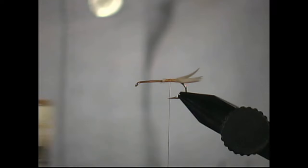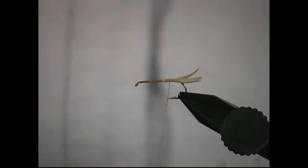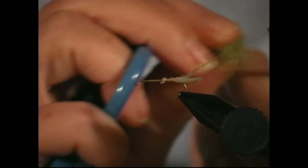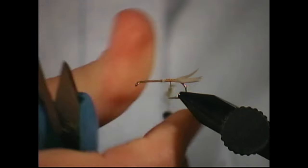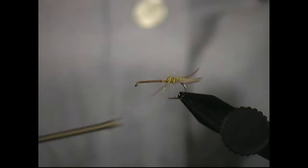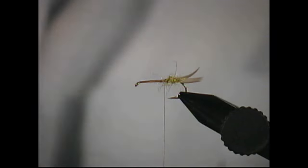The next thing we do is use some BT's dubbing wax here to get some wax on our thread. What we're going to do is use Seal-X, which is a synthetic seal dubbing. And we're going to make a little egg sac right here at the back. And this egg sac should be thicker than the body, bigger round than the body. So we'll just get a nice bunch of this on here and wrap it right there at the beginning of the fly. I think we could use just a little more than that, maybe.